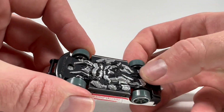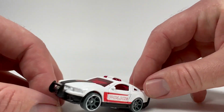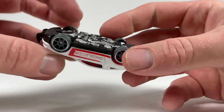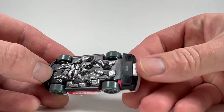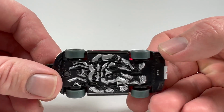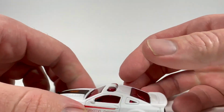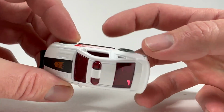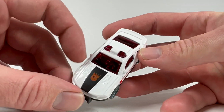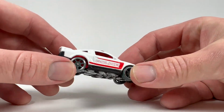So this thing's kind of neat. Plastic base. There's the robot on the bottom. So this thing doesn't actually transform. It just, you know, hey, I'm a robot now. But it's a neat little concept. It's very much Hot Wheels in construction. We've got one rivet up front. It looks like the body hooks into the back. Rolls quite well. Sort of Hot Wheels style wheels. We got tampoed graphics. We got boom on the side, police on that side, the Transformer Decepticon logo up there. And we got a red windshield, gray tires, and it's clearly a Mustang.